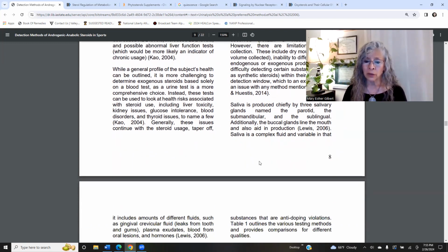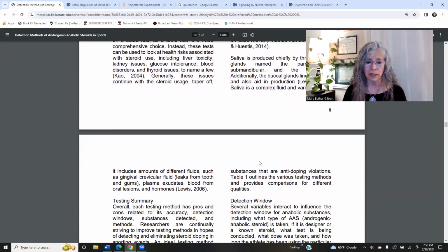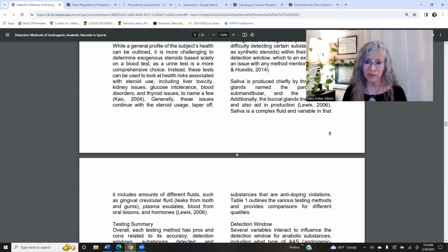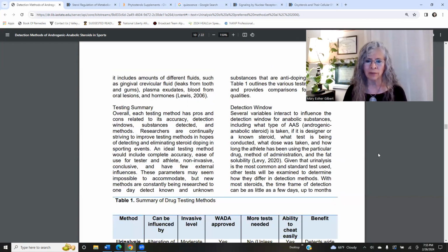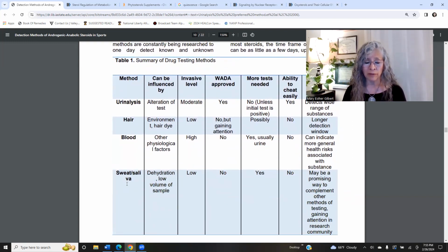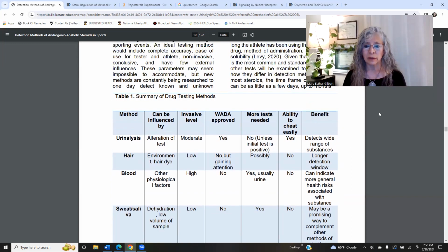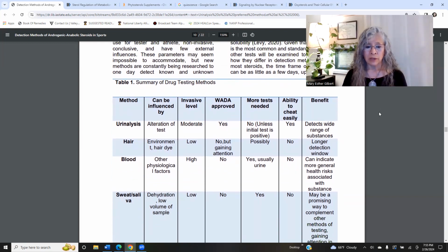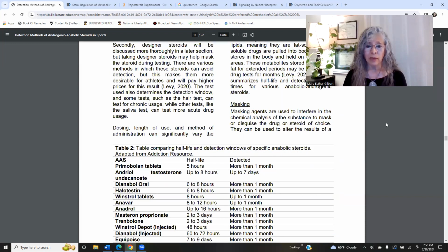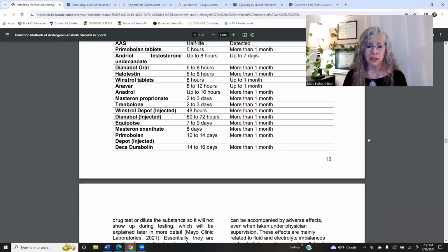So it looks like they also talk about saliva. They test different kinds of saliva. I mean, they test saliva as another method of detecting these anabolic steroids. That's amazing. All right, and then they talk about the method of evaluating whether someone's been taking the anabolic steroids or not. Yeah, so there's different ways to detect it. Oh, they've got masking agents, so that's beyond the scope of this video.